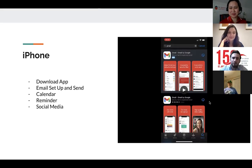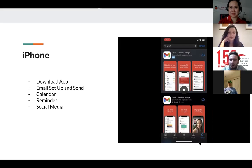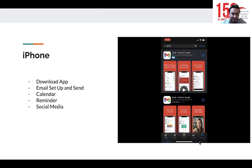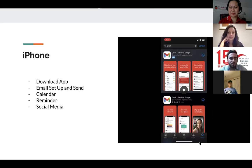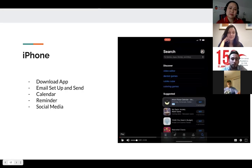But the iPhone as well as the Android, you are able to explore other options and just become more tech savvy. You know, I feel like every day technology is enhancing, it's improving, and I'm still trying to get with the times as well. So let me just not waste any more time and explain to you. Again, if I'm going too fast, please don't hesitate to let me know.